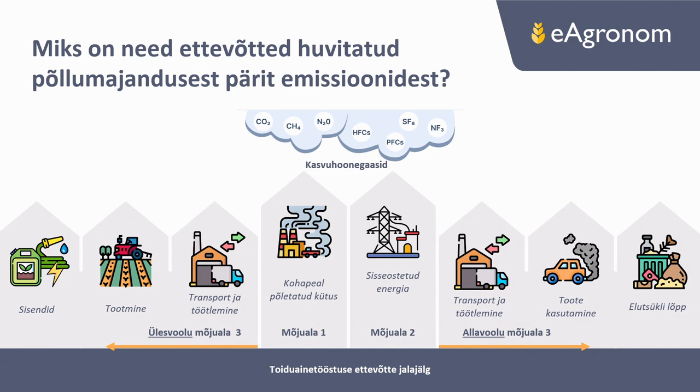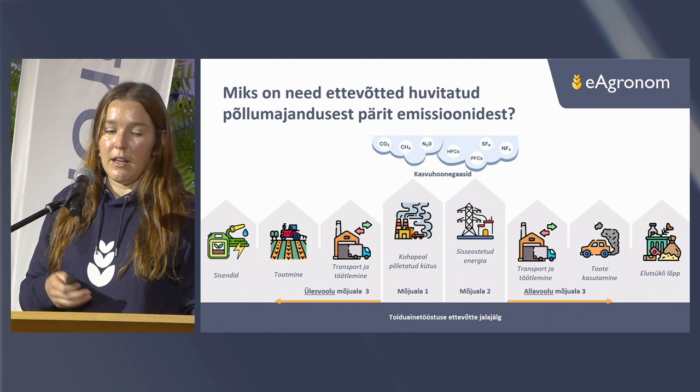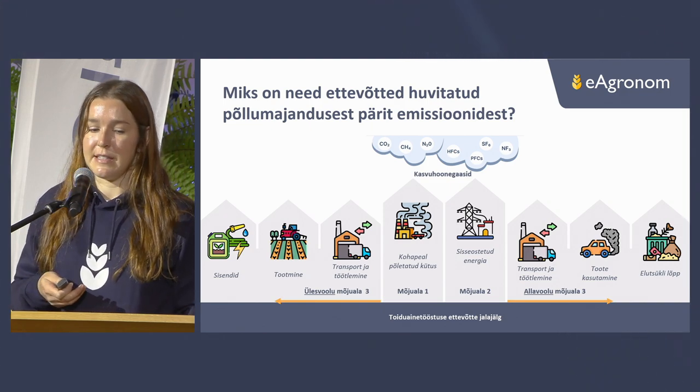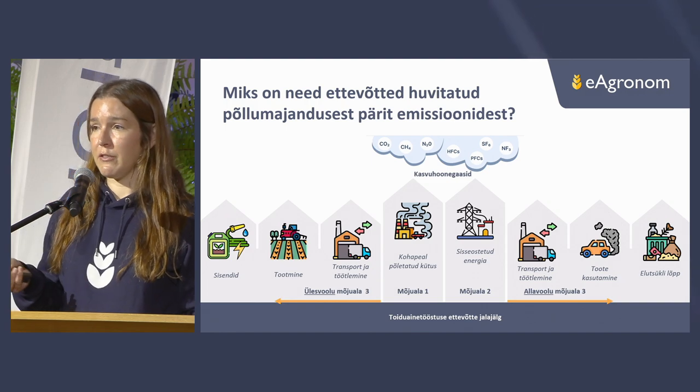And to simplify, it might be the emissions that are involved in the inputs that they're using. It might be the emissions associated with the production of their products. And it can also be the transporting and processing of getting things throughout the chain. Downstream from them, we've also got more transport and processing. We've got the use of the product.